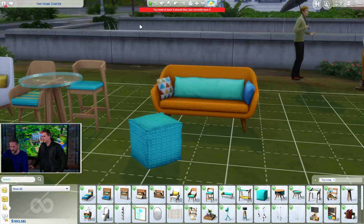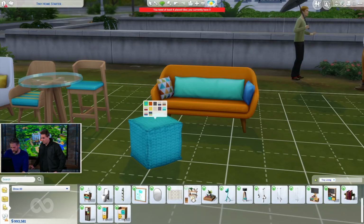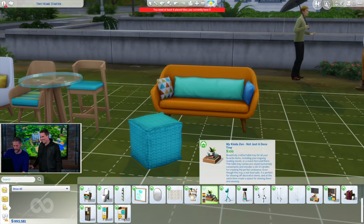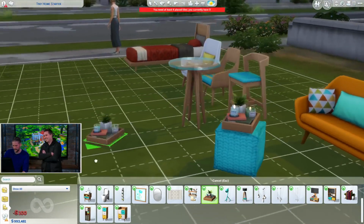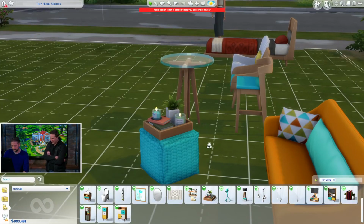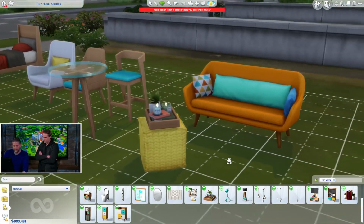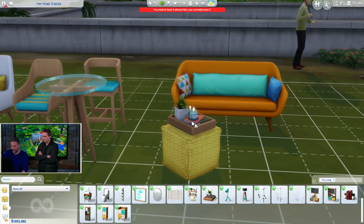Now, this is not a seat. This is a deco object, but it does have a slot on there. So if you want to put a little something on there, like candles, for example, we have this awesome new deco tray with your candles lit up. Actual VFX. So this is just a really nice decor piece that goes really well in a wide variety of builds.